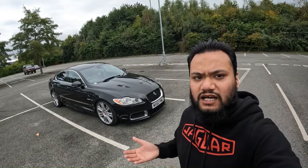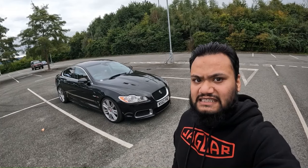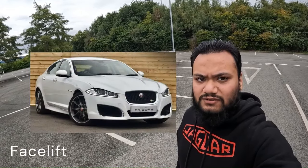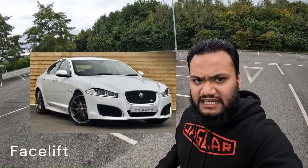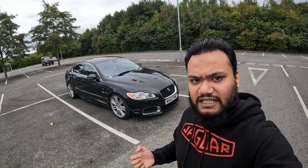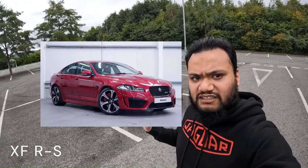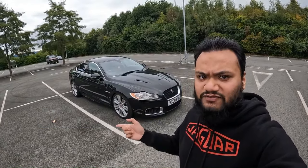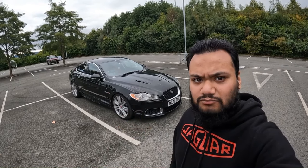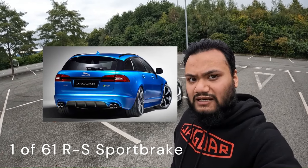And all of you eagle-eye viewers from home should notice that this is the pre-facelift XFR. The facelift came around the tail end of 2011 or the beginning of 2012. And interestingly, that facelift R even had an even faster variant, the RS. All XFRs, pre-facelift and post-facelift, are saloon only, but Jaguar made 61 Sport Brake RSs.